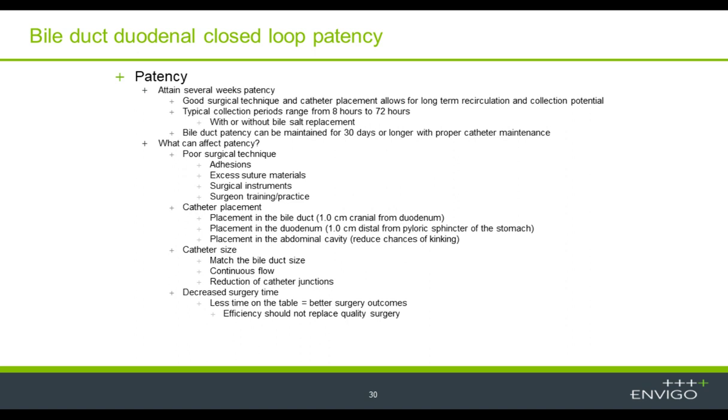Patency, so we can attain several weeks of patency with good surgical technique and replacement. But again, like I said earlier, bile duct patency can be maintained for long periods of time without any bile duct engorgement and without any ill effects to the animal.